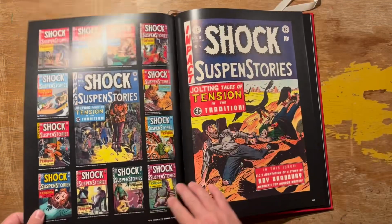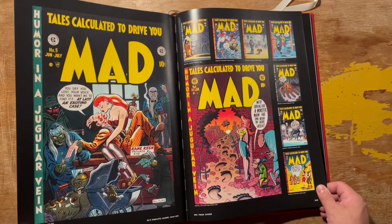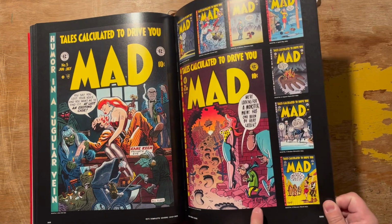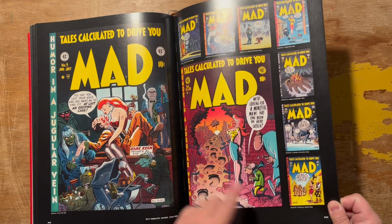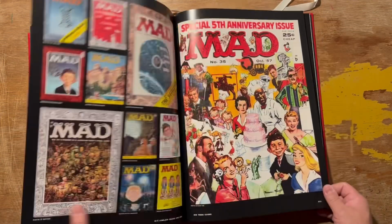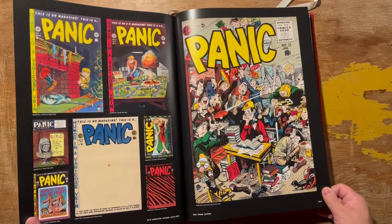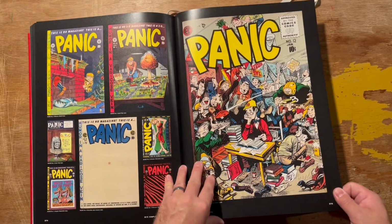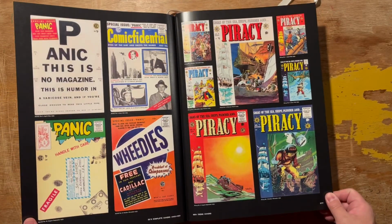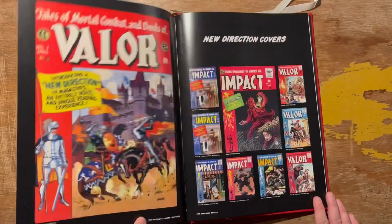A question I often get asked is, where do you start with EC? And I always recommend Bill Elder, and there's Kurtzman's signature. He was at Harvard, H. Kurtz, and then a stick figure for man. For sci-fi, you go Wally Wood. War comics, you go anything written by Kurtzman, Jack Davis maybe for the art. Horror comics, I always say Ghastly Graham Ingels. And then crime comics, Johnny Craig would be where I would start, if you want to get into it.